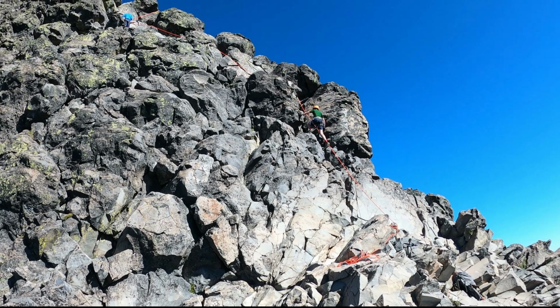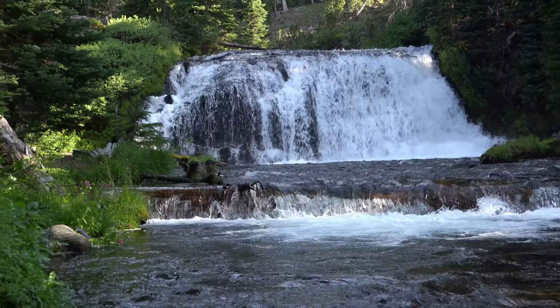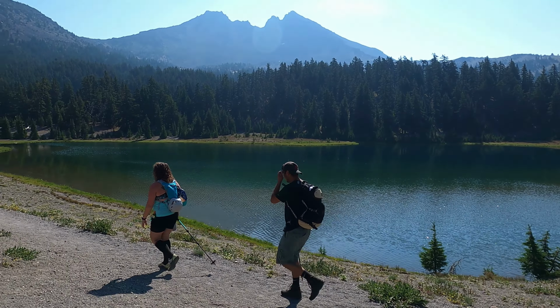All right, next door to the Sisters is Broken Top, which is an exceptional climb. Covering about 13 miles with 4,000 feet of elevation gain, starting at the Green Lakes Trailhead, you will follow a beautiful trail along the creek filled with waterfalls for about 4 miles. Once you get to Green Lakes area, there is an unmarked climber's trail heading south away from the lakes. This climber's trail will gain the Northwest Ridge.